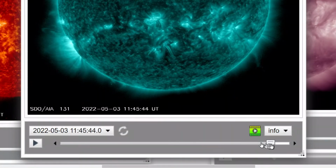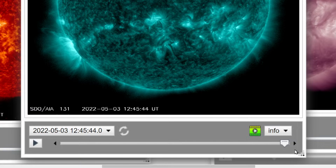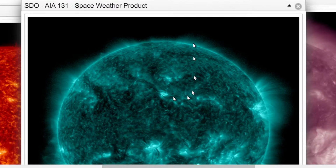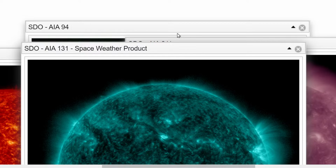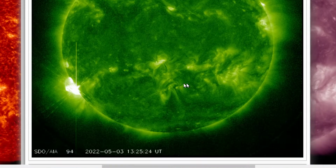and it didn't even catch it. Or did I go too far? Ah, man, it isn't even updated past that yet. The 131 here, for some reason, is not updating on ISWA. I could go over to SDO and probably get it. But here's the 94 angstrom. That's the X flare, guys.